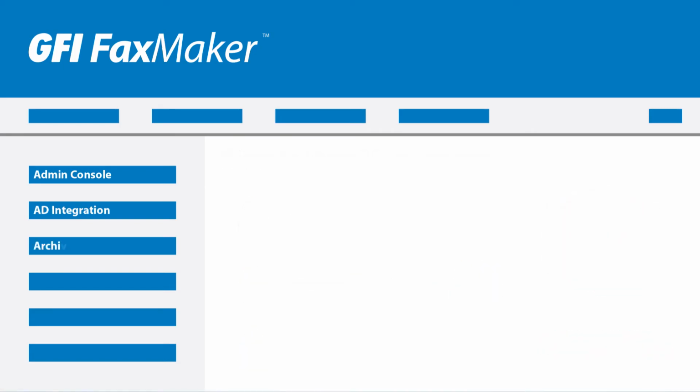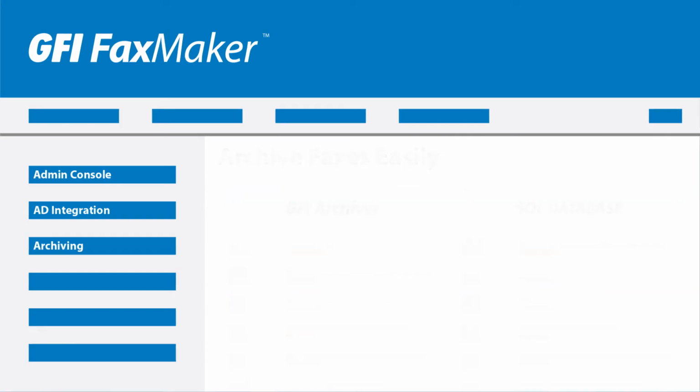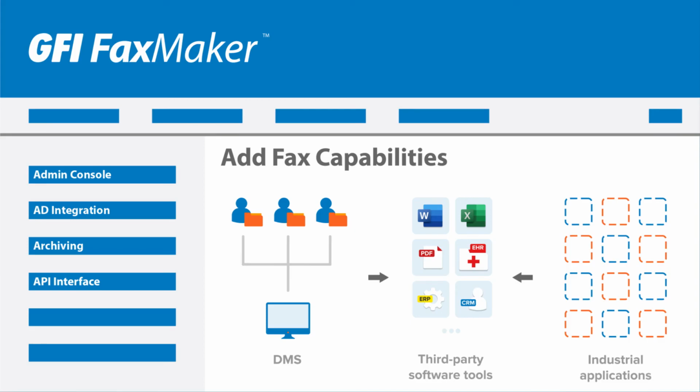Complying with regulatory record-keeping requirements is easy with FaxMaker too. You can use GFI Archiver or a SQL database to track all the faxes your organization sends and receives. FaxMaker even includes a powerful application programming interface, which makes it easy to add fax capabilities directly into third-party software tools like document management systems or industry-specific applications.